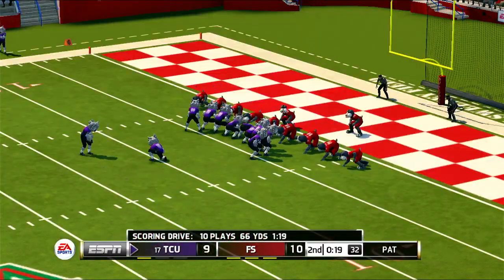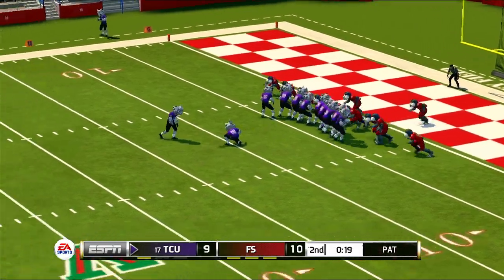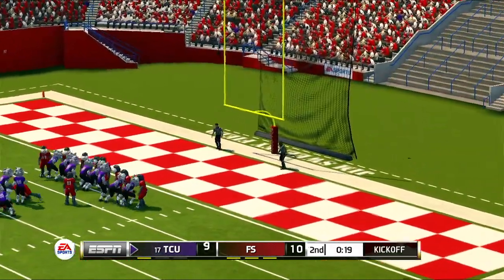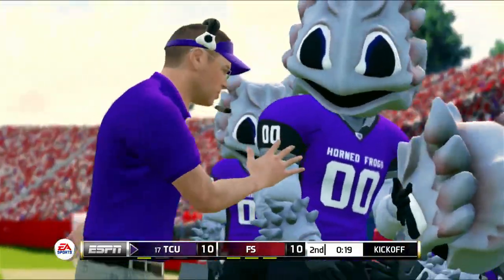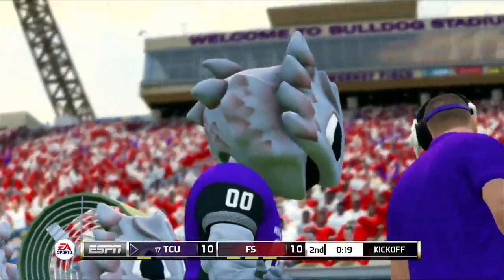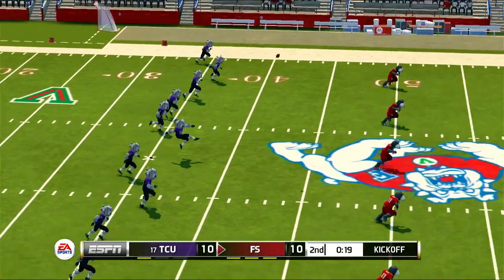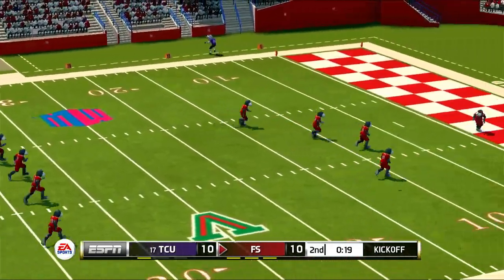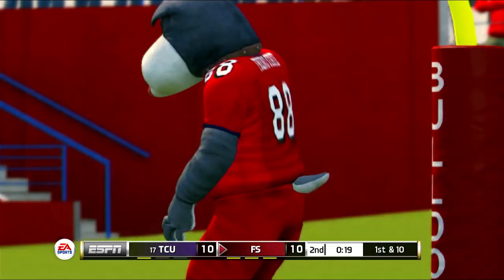Here comes the kicker to try to tie this game up. And he adds the extra point. A nice 10-play, 69-yard drive, and it results in a touchdown. This one's all even at 10. TCU to kick. He really got a hold of that kick. This one's going to be down in the end zone for a touchback.